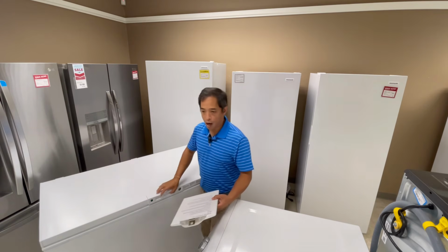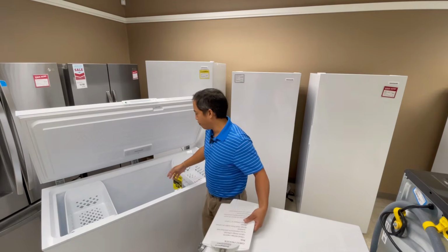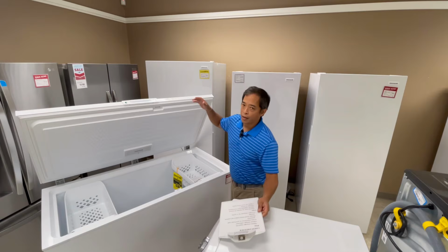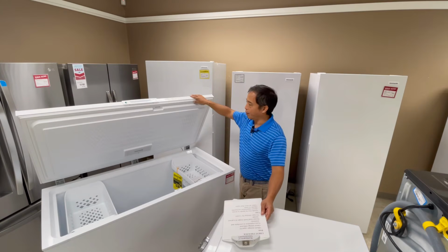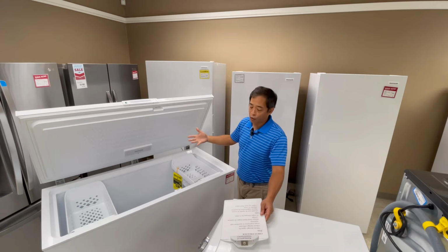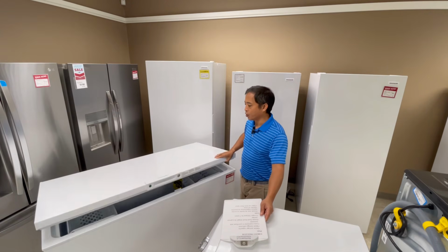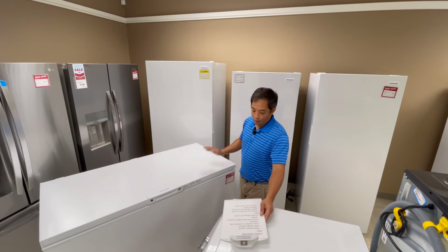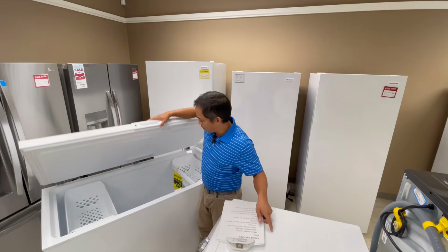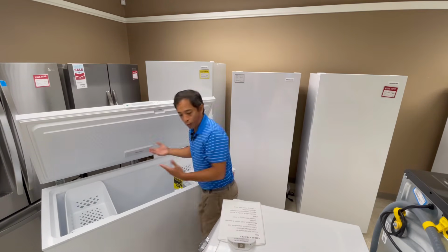Foods, this is the cons. Foods are harder to access. So if you've got a bunch of stuff in here all stacked on top of each other, a lot of times the major con or disadvantage of the chest freezer is the stuff on the bottom gets forgotten about. That's true. But if you have stuff that you're storing long term, that may not matter. Fewer organization accessories. In the case of this Frigidaire 15 cubic foot, it's going to come with these two baskets, which kind of helps out with that objection.